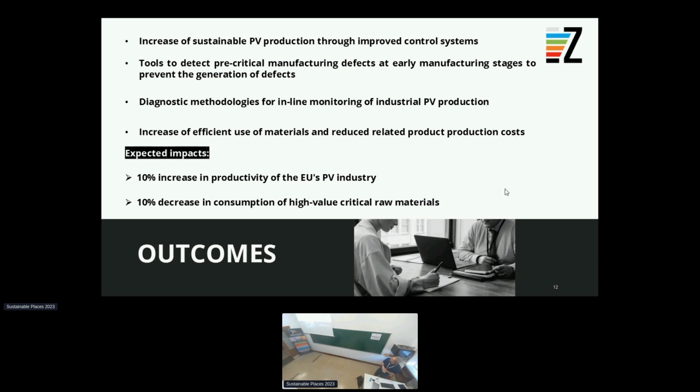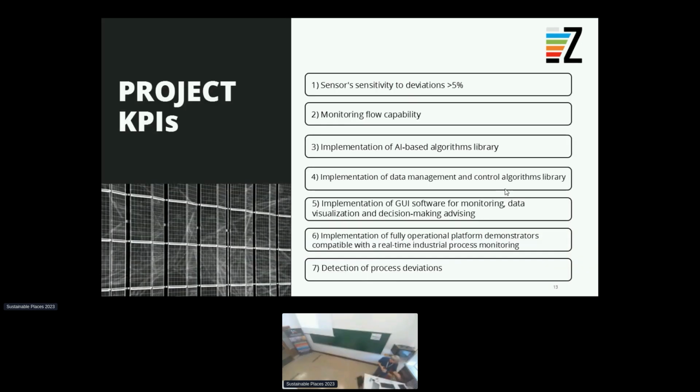In terms of numbers, it might look a bit modest, but if you consider the overall PV industry, it's a large impact, in fact. A 10% increase in productivity could be a great achievement. Also the decrease in consumption of raw material is very important, because for perovskite, those materials are quite expensive, and even a small optimization of the manufacturing process can have a large impact in terms of cost reduction. These are the more detailed KPIs that we have, to monitor at the project level, and also for each technological component, how efficient we are going to be in this project.